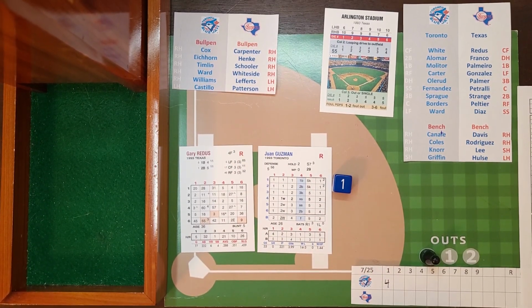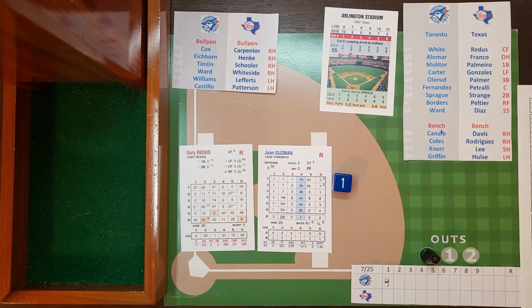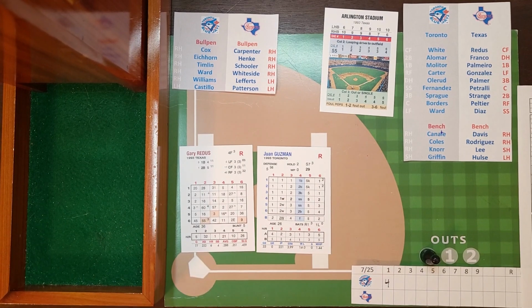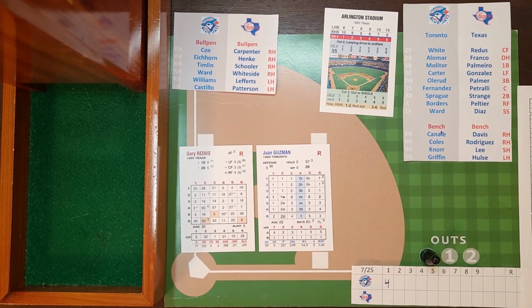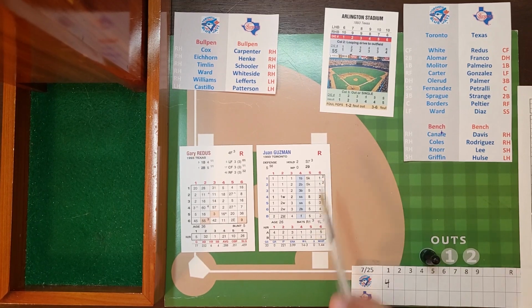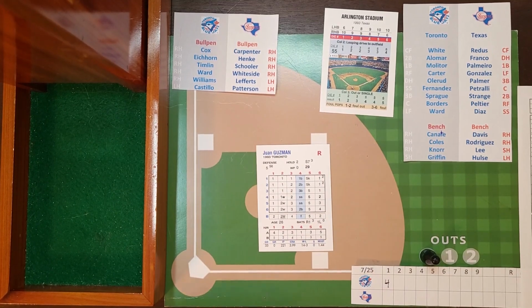1 to 5 is a single. A 6 is a home run. It's a 3. It's going to stay a single for Gary Redus. Had we rolled the home run chance successfully, then we roll again and see if we rolled a 1 or a 2. If we rolled a 1 or a 2, that would have stopped the home run. But in this case, it's simply going to be a leadoff single for Gary Redus.